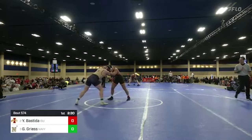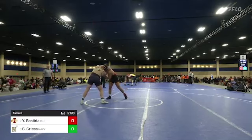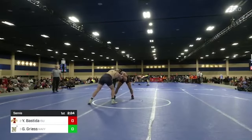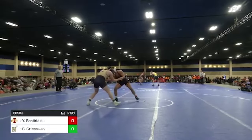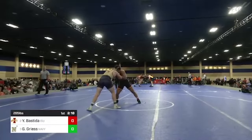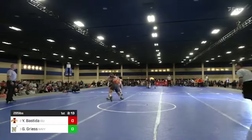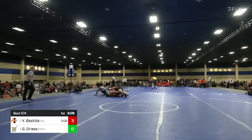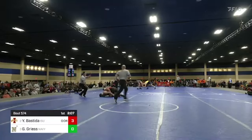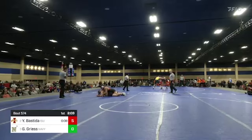Yonger's counter ability is incredible. If you attack his lead leg, he goes shin whizzer, 360, a lot of ways to counter score, and of course he can generate as well. Complete package as a wrestler from neutral. There's an attack, and he goes upper body, and there's going to be three and then some. Any near fall coming? Let's see. Two, in fact, 5-0, just like that.